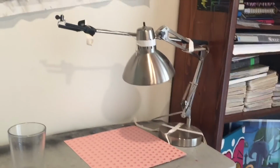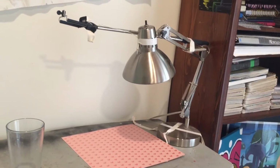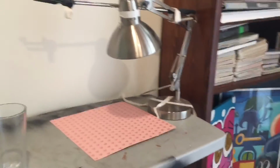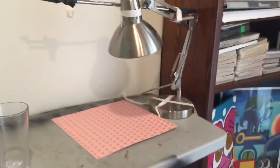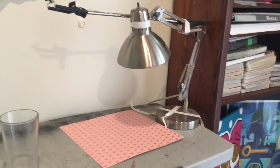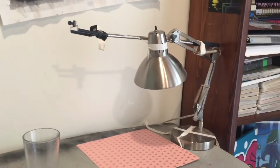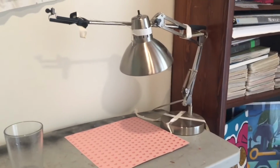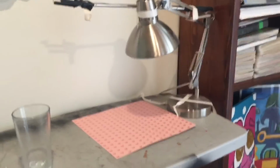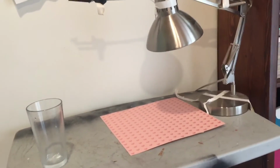Over here is where my animation desk lies. This is a makeshift animation desk. This was when everyone was transferring to online, and I was registered in an animation class, and our professor wanted us to animate something using specific materials. I was kind of stuck because I didn't have an animation studio, so I got this old lamp that I used in my old room in high school because I didn't have a light in there, and since I don't need it anymore, I just use it to light drawings and animation when I animate and stuff like that.